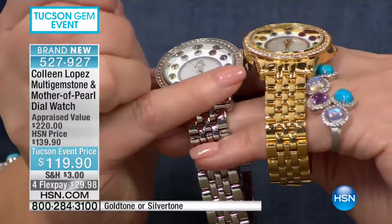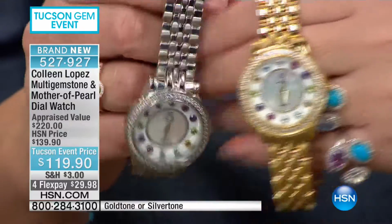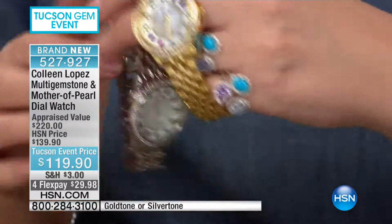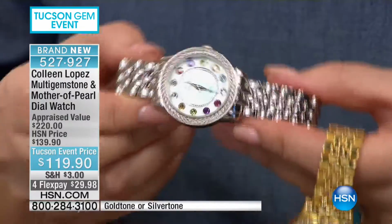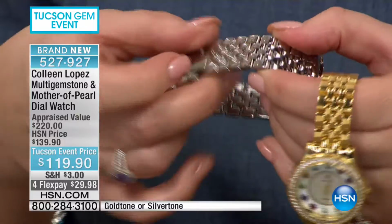Those are all flush set. The stones are all protected. And the other cool thing about this watch, it comes with 2 extenders. So if you have a very small wrist, I wear 1 extender in mine. If you have a very small wrist, you can take both extenders out. It fits very comfortably, like a 6.5. If you have a teeny wrist, you could also have additional links taken out of this beautiful bracelet.